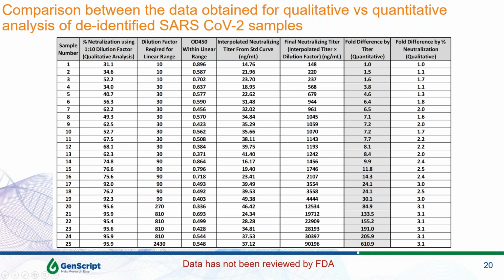And then we looked at their titers based on standard curve. And you can see that although the percent neutralization difference is only about threefold here, the difference in titer can range all the way up to 600-fold. Large differences from 148 nanograms per mil of neutralizing antibodies all the way up to 90,000, which is a 600-fold difference between this individual and this individual. And all these samples were taken from these patients at least 3 to 4 weeks post-infection. So their neutralizing antibody level should have been more or less at maximum.